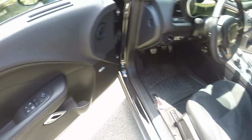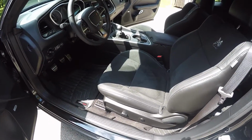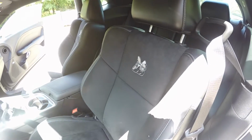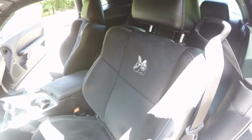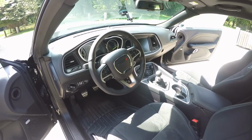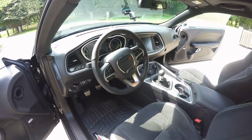But when you move to the interior of the car, I got the leather interior package, and the seats are wrapped in leather. You have the Bumblebee embossed logo on the seats, and the entire interior is just beautiful. A clear upgrade from the 2008 to 2014 Challengers.